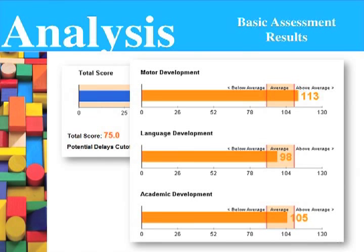While the BRIGANCE uses the terms below average, average, and above average, Kentucky will use the terms ready with supports, ready, or ready with enrichments. As you can see here, this child's total score on the basic assessments puts her in the ready for kindergarten range. The online management system is going to help us with a further analysis of the child's performance on the screen by breaking down the child's performance in each domain.